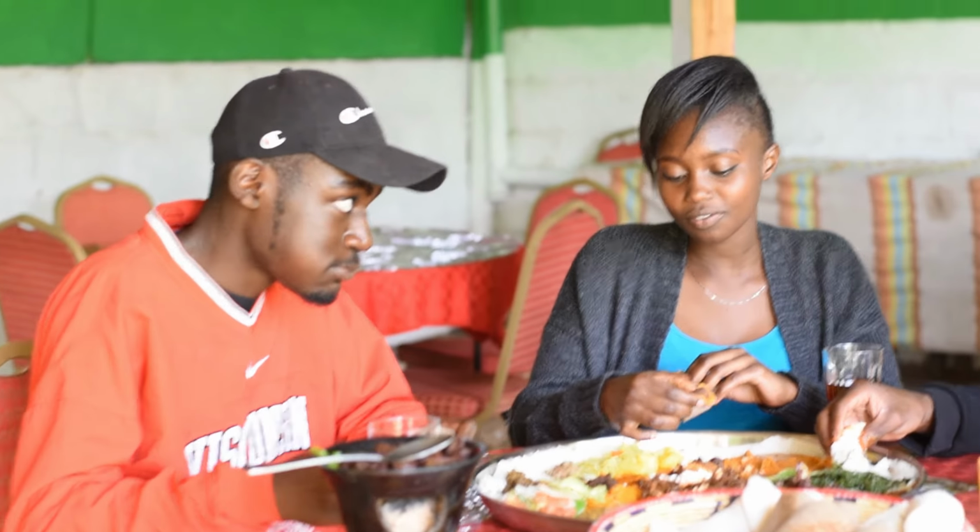We would have ordered our usual ugali. No one is talking about the lamb. The lamb is normal. Anywhere. Mushkaki, if you have eaten mushkaki, it doesn't compare.